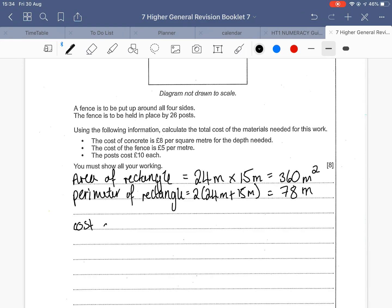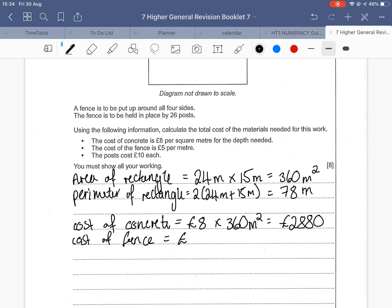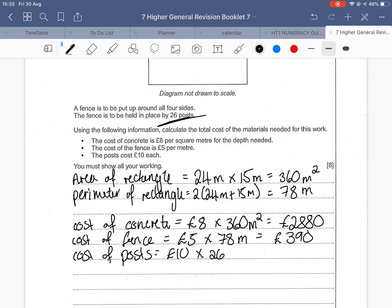So the cost of our concrete, because it's £8 per metre squared, so £8 for 1 metre, we've got 360 metres squared of them. So that's going to cost £2,880. Our cost of our fence, that doesn't look like fence, but oh well, is £5 per metre, so £5 for every metre. We've got 78 of them, so that's a cost of £390. The cost of the posts, we've got there £10 each, and we've got 26 posts, so that is £260.